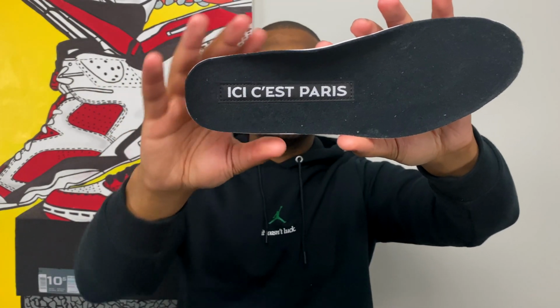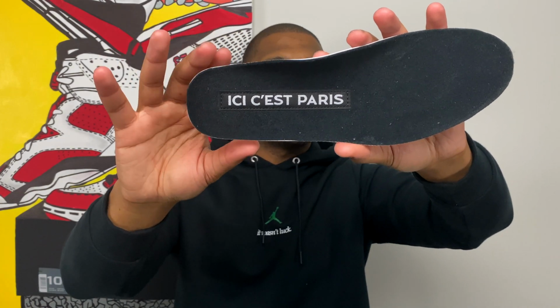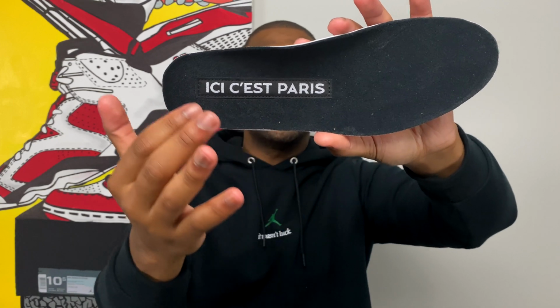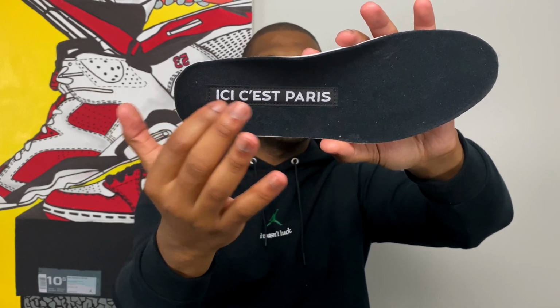And last but not least, one of my favorite details for the Jordan brand collaborations with PSG, the stitched in Ici c'est Paris tag that's right here on the insole. Of course, you guys may know by now, Ici c'est Paris means here is Paris. And it's actually the fan song, the fight song for Paris Saint Germain. So it's their song that they use, it's their phrase that they use, it's kind of their trademark.